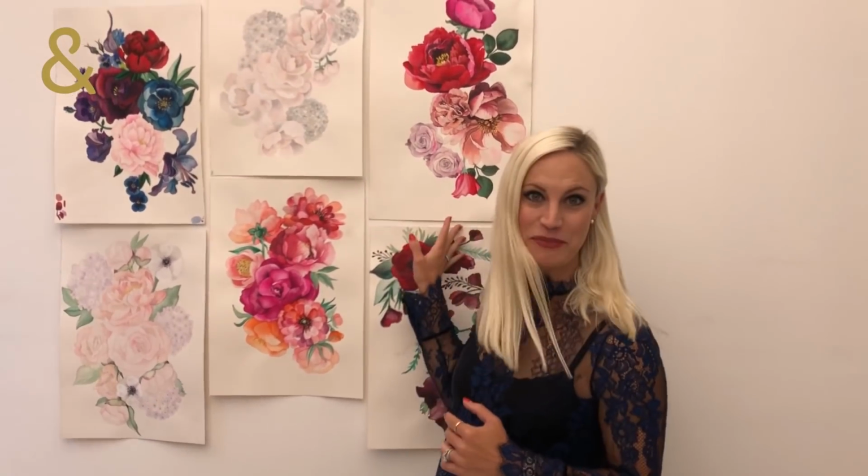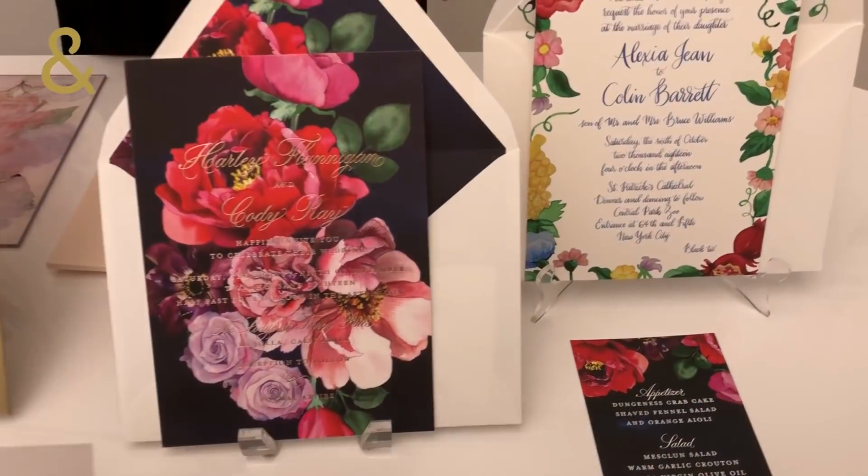Hi, I'm Cece Johnson, founder and creative director of CC New York, and my top trends that I'm seeing in the world of wedding invitation design for 2019 are beginning with watercolor florals. They're super big. I love painting florals for my clients. Here's some examples of some of the bouquets I've created, and here's how they can translate into your wedding invitations.